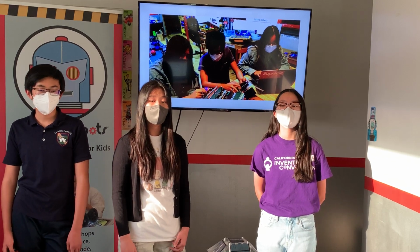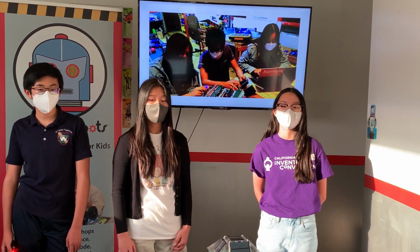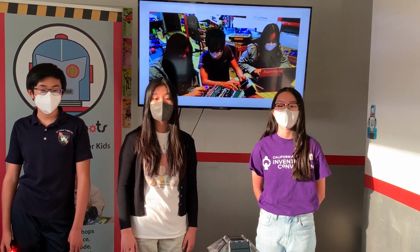While creating and researching our invention, we learned about circuits, batteries, and solar panels, and refreshed on skills such as soldering and app design. In the future, we hope to get a patent on our invention and bring it to market someday.